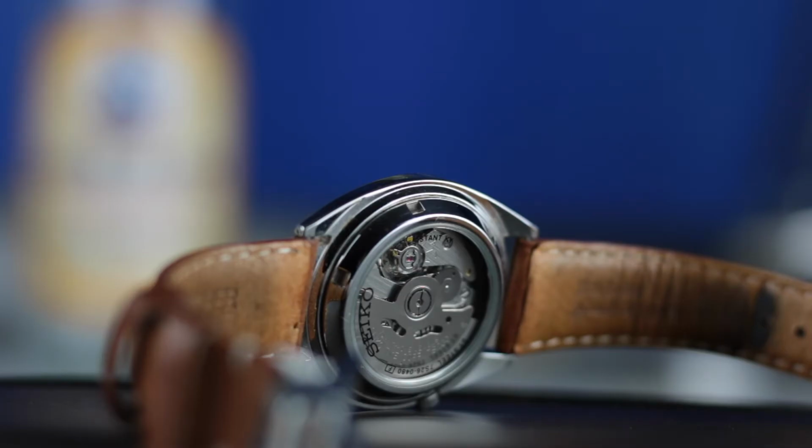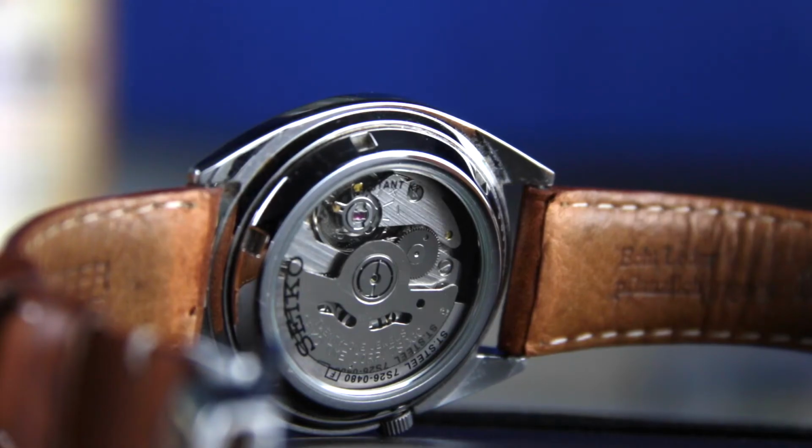The movement in this watch is a SEIKO 7S26 movement, which, aside from the fact that it doesn't have hand winding and a hacking second, is a pretty good movement and has been in the SKX line, I believe, from the beginning, from 1996 onwards. And here you can see it in another watch from a SEIKO 5 line.